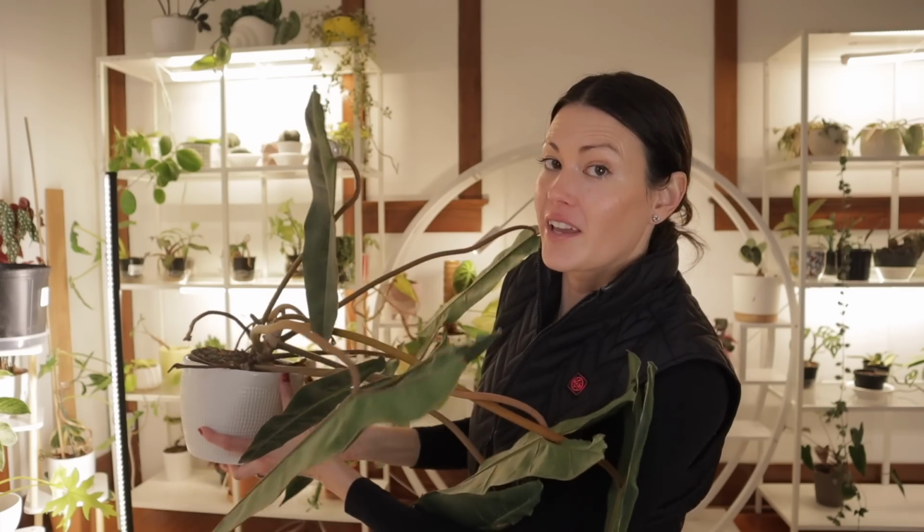This is another one that you can get at big box shops that I paid a lot of money for, and it's the Philodendron Beti.